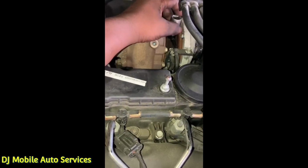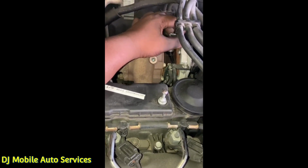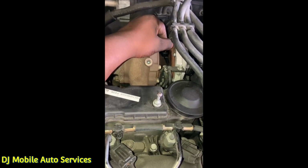Six hours later. Alright, so I like to assess the turbo by removing this bolt, right? This is the oil feed line for the turbo. If I see any sludge, any gunk, anything restricting that oil to feed the turbo, that's letting me know that this turbo is not good, right? And they gotta flush the turbo out, and they gotta replace the lines and stuff like that, right?